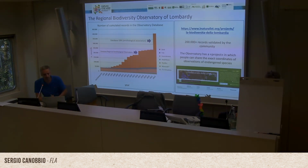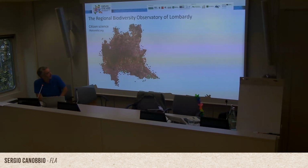So we want to use data coming from iNaturalist in a different way, and then little by little we will try to understand how to let these data enter the database. There are more or less 6,000 records inside the database, and then it will also add 200,000 from the iNaturalist website. So here you can find the coordinate points coming from iNaturalist.